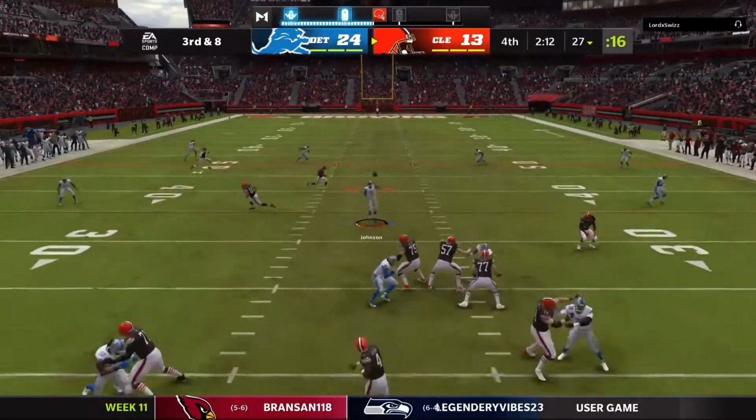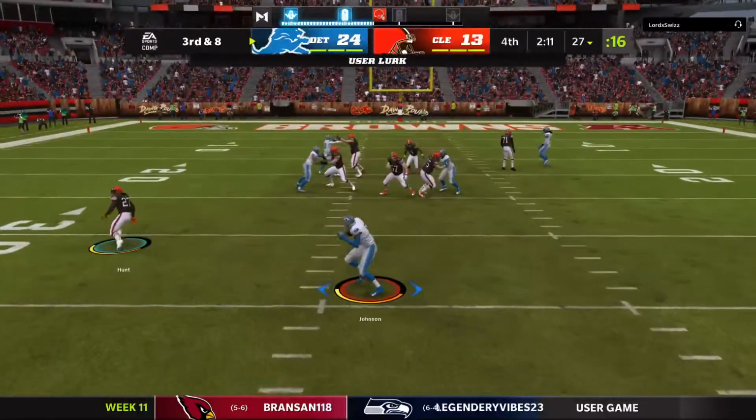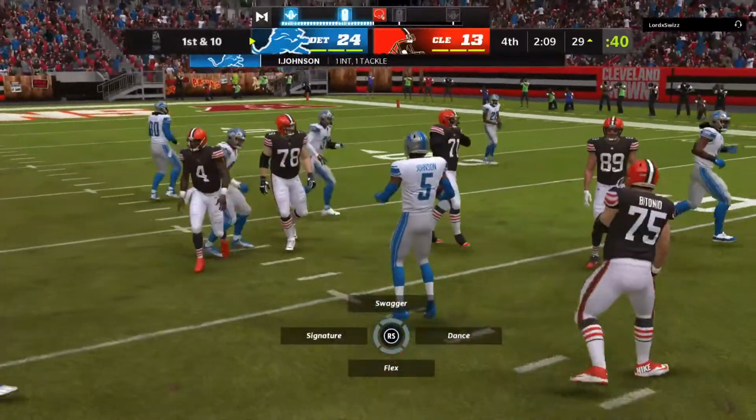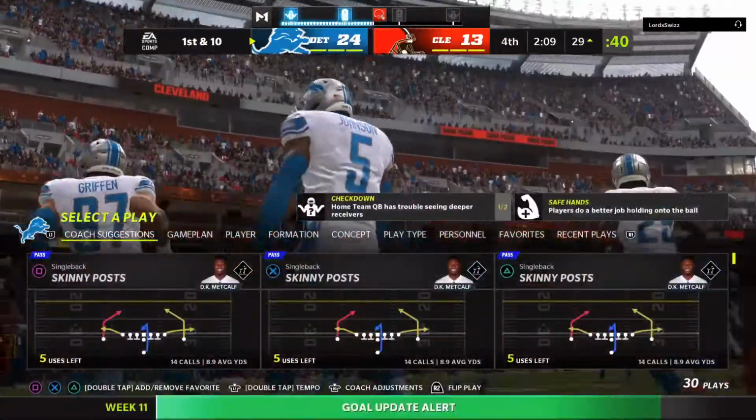Here's Watson. And this is intercepted, and that should do it. Picked off at the 35. And he'll bring this one back to the 29.